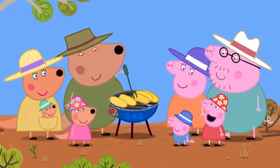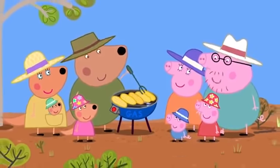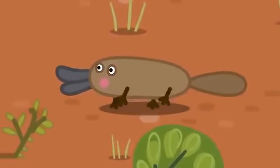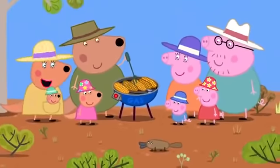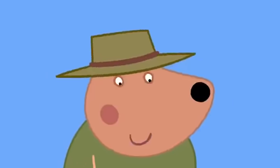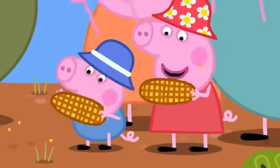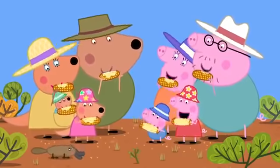When we have a picnic, Mrs. Duck always shows up. There's no chance of Mrs. Duck showing up in the middle of a desert. Oh. It is a duck-billed platypus. Mrs. Duck-billed Platypus always shows up when we have picnics. Food's ready. Corn on the cob for everyone. Hooray! Peppa likes corn on the cob. Everyone likes corn on the cob.